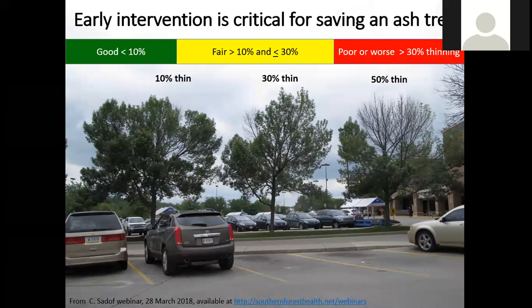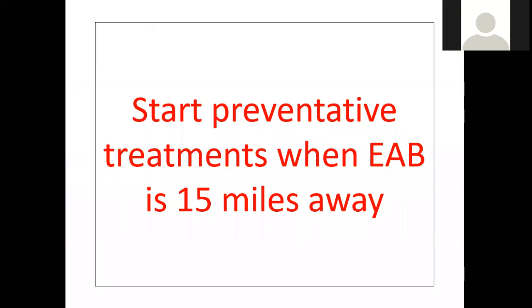Now, if you are somewhere in the vicinity of EAB, we recommend that if you've got an ash tree in your yard or an ash tree anywhere you want to save, you can start preventative treatments when the EAB is 15 miles away.